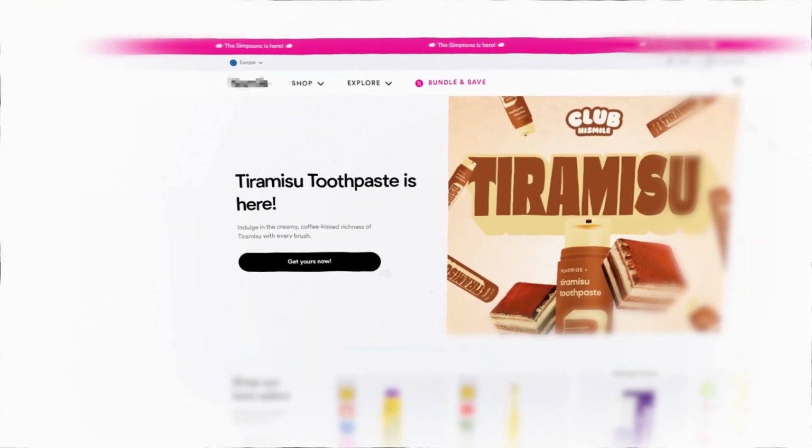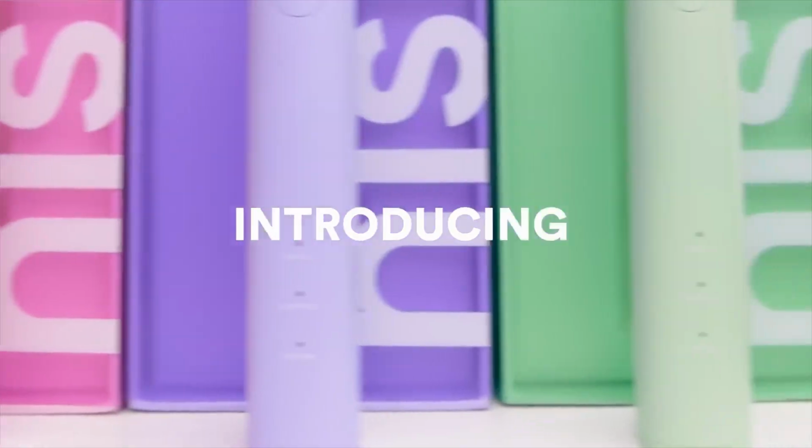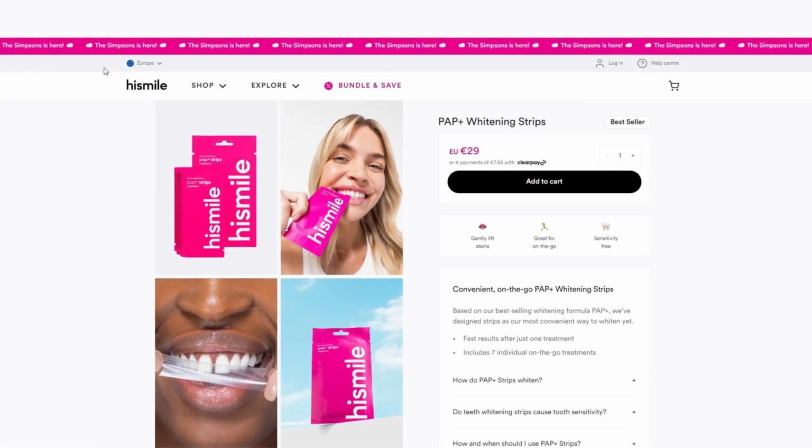But it came from a brand called High Smile, and they had this incredible ad showcasing a video with a playful yet modern and stylish take on the teeth/beauty niche. And I loved their branding, but they were mostly selling teeth whitening products though, and I wanted something with a higher AOV to make more profit.